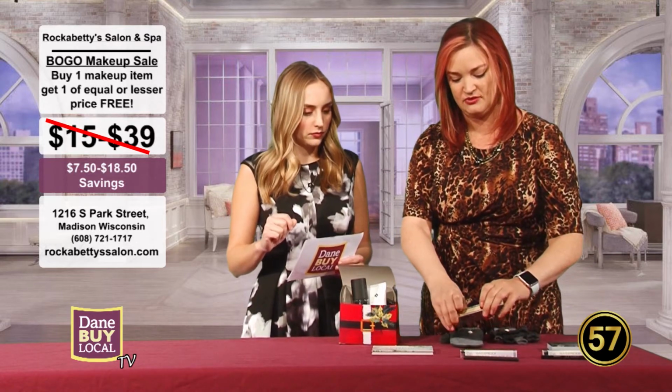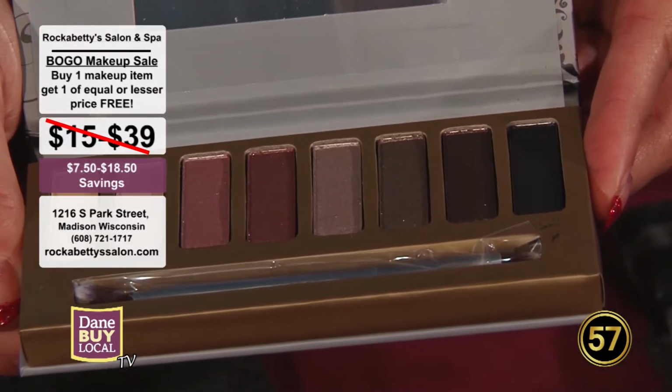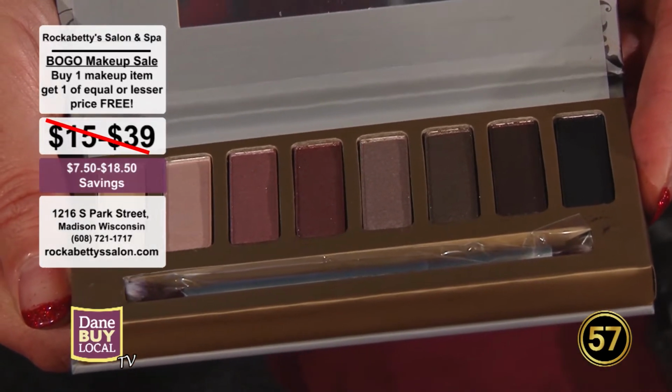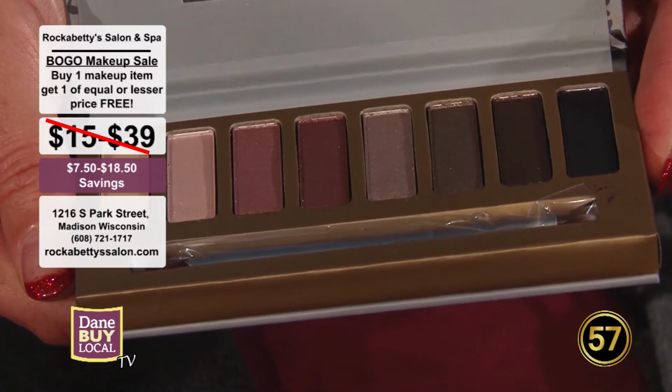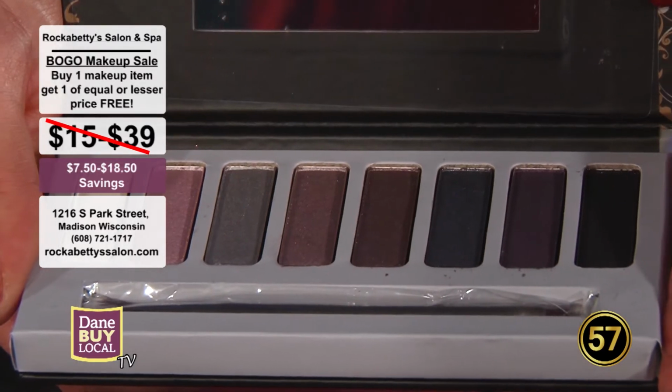And then we have these really awesome eyeshadow palettes in shimmer. Love that. Ooh, I love the size too. Easy to throw in your makeup bag or your purse or whatever you need to do. Yes, so you could buy one of these and get this for free or something like that.